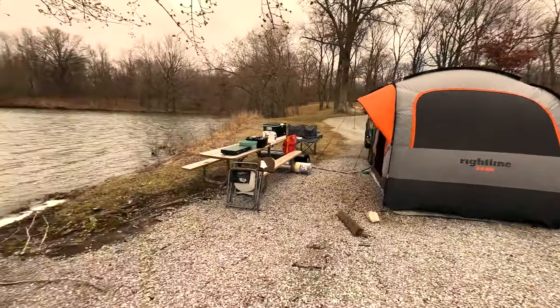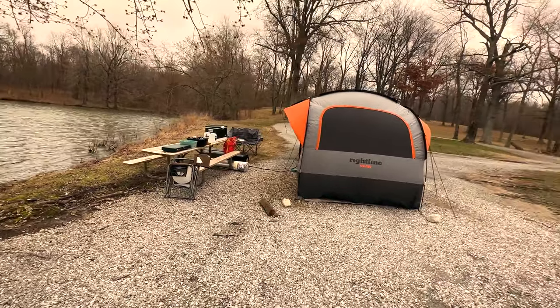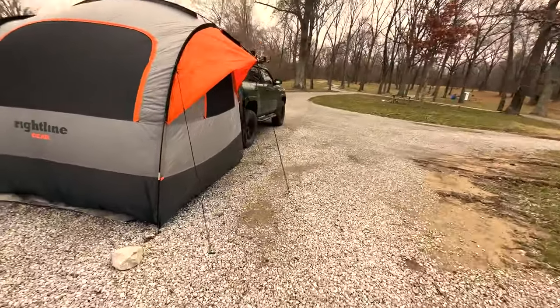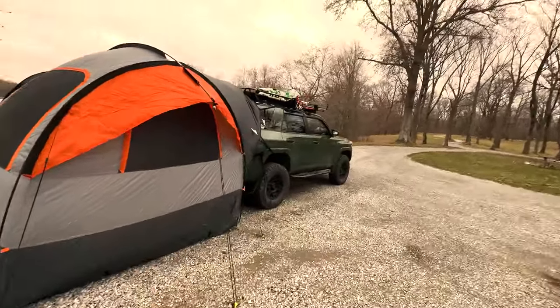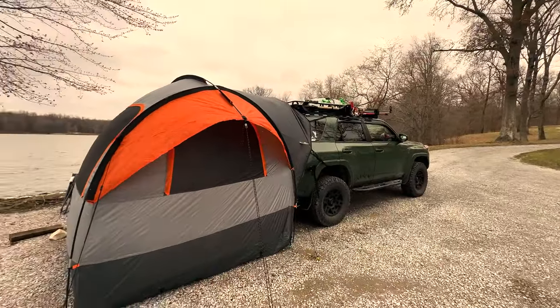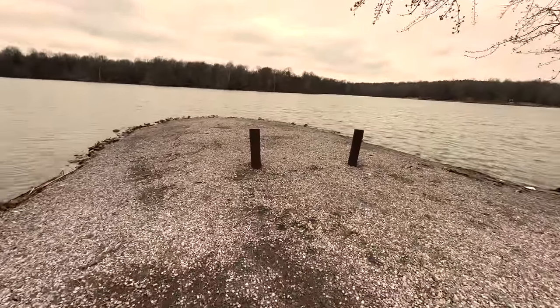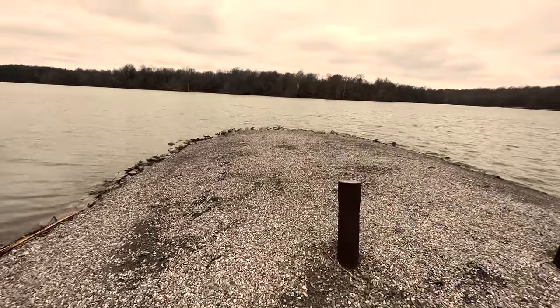But this is how it's all set up. And it is 11:21. This is a really nice site. I like it.